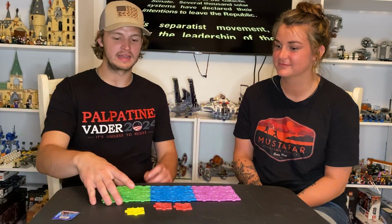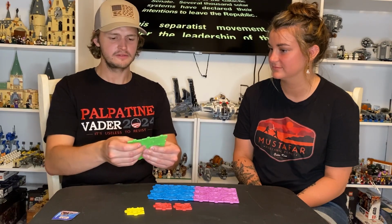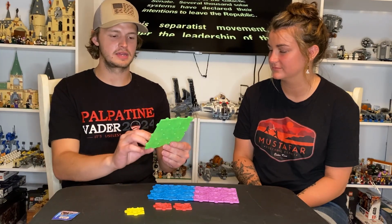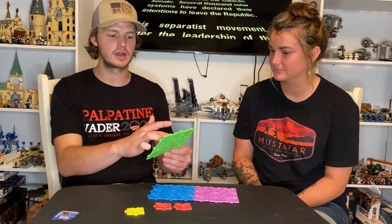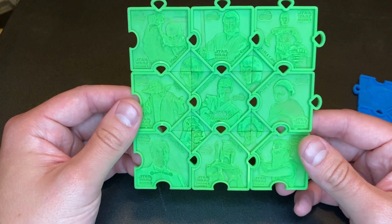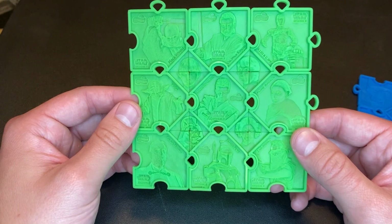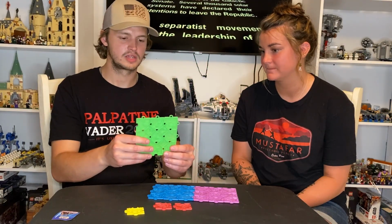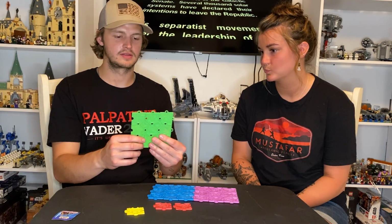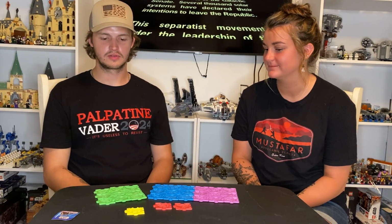It's really quite cool. If you put all of them together, so here's a set of the green ones, you can see that those 9 pieces actually make 4 other pictures. They make a picture of young Anakin Skywalker from Episode 1. Then they also create a picture of Luke Skywalker, of Darth Vader, and of Princess Leia, which is really cool. They just show up in those corners, those cross sections.